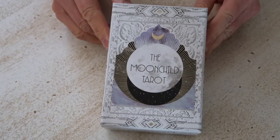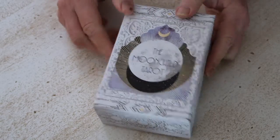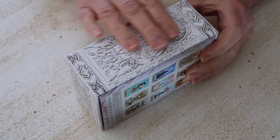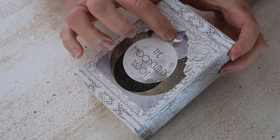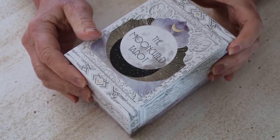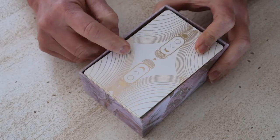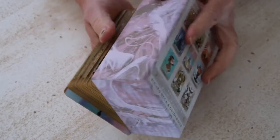All right, here's the Moonchild Tarot by Danielle Noel. This box, of course, has received lots of compliments. This is a textured, very beautiful box. This moon here is raised on the front. The box slides apart really nicely, so you're not wrestling to get it open. These are the backs of the cards. You have, again, shiny gold on the back.